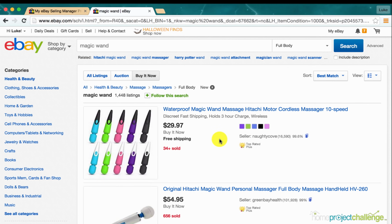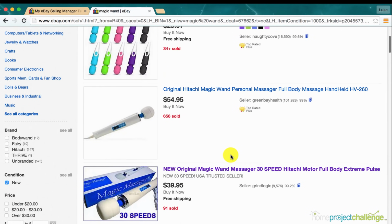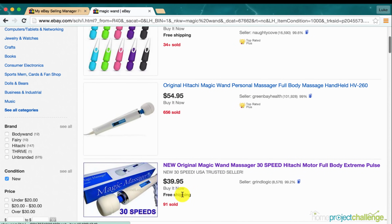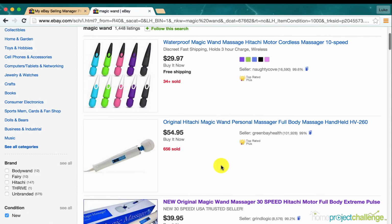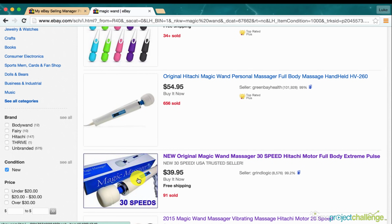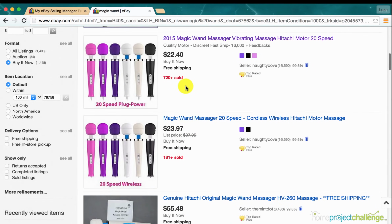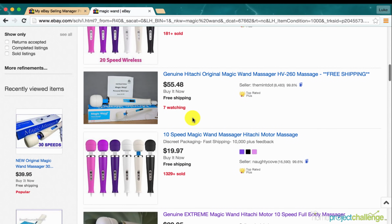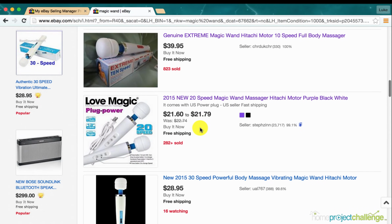As we scroll down here, guys, you're going to see different kinds of wands. You'll also notice that I'm ranked number 3 out of almost 1,500, and that's the number 3 spot on the very first page. So that's very good, and it's a pretty recent listing, and I've already sold 91. I'll go over that with you here in a second. But as you see here, you can scroll down, and there are different prices for different kinds of wands, and you'll see different prices for the same kinds of wands.